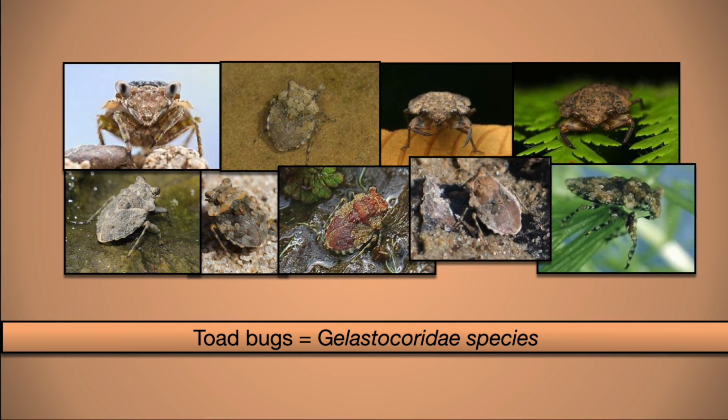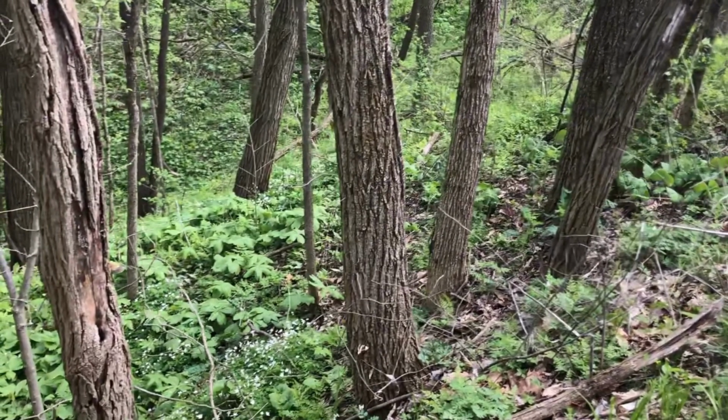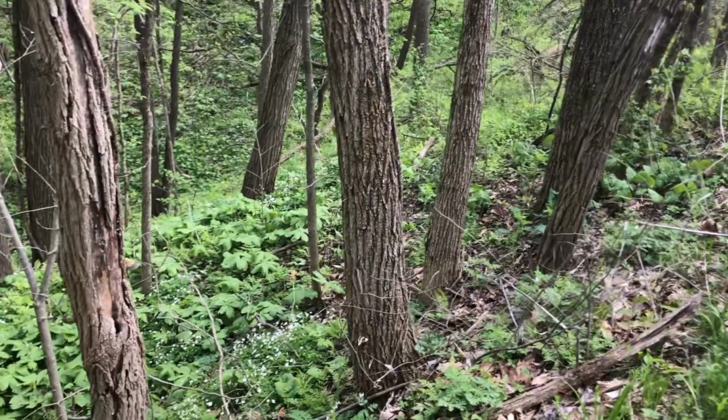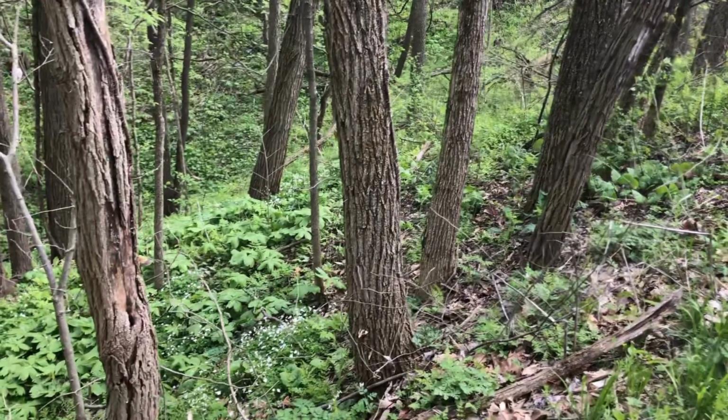And so when I came back, I kept looking, but the toad bugs are gone. There were also some gall insects on willows here, and those have gone. But the plants are still here. The plants have remained after all these years. And who knows how many millennia those snow trilliums have been there.